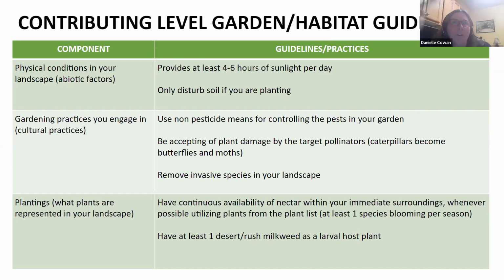There's, like I said, two other levels that ask for other practices as well. But at this point, I'm going to stop for questions. I think that's the bulk of the presentation. I have some miscellaneous things that come after this, but I'll go ahead and stop and see where the questions are. Okay, great.